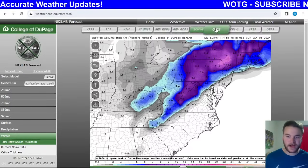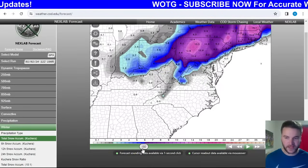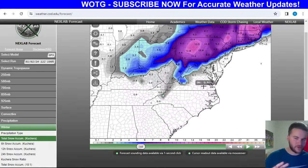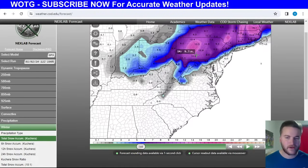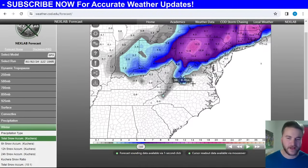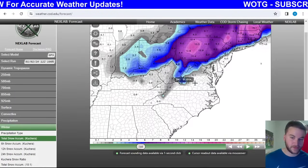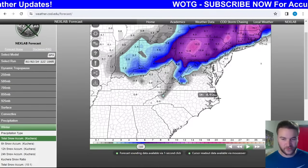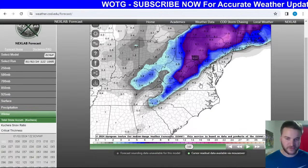On the European model, that is. The GFS is not as bullish. It has it further north, okay? That means maybe less snow and more rain for Northern Virginia. So Northern Virginia is also in that questionable area, where how far south or north that snow line goes will really dictate your potential for snow for the first system as we go through the weekend. We'll fine-tune that area as we get closer, because right now there are just too many variables and questions as it's only Tuesday.